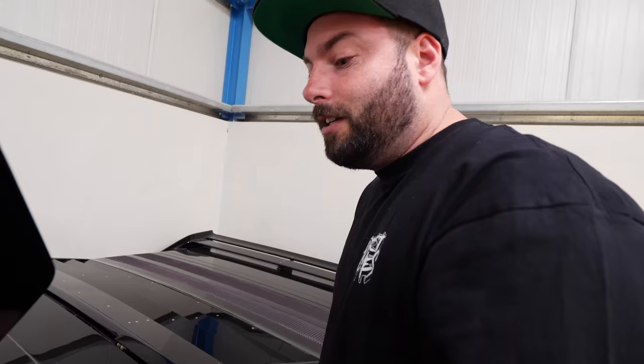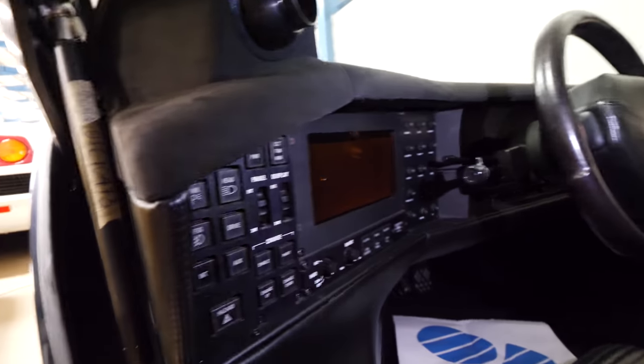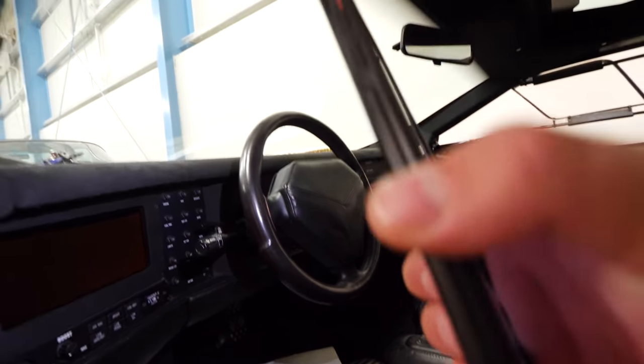I'm going to put a little light in here, because I want to show you how, you know Knight Rider? Like, this is pretty much Knight Rider. Look how 80s that is. It is like a plane, like a fighter plane. And it has a little radar screen kind of thing there.